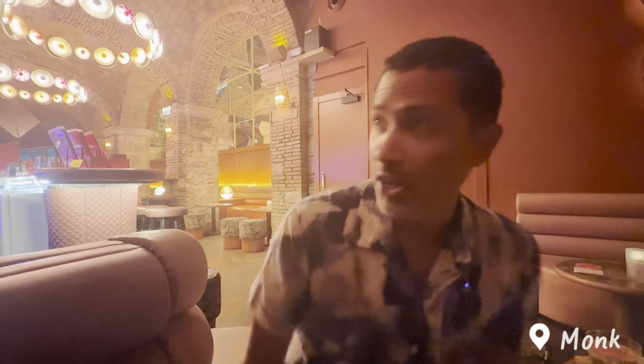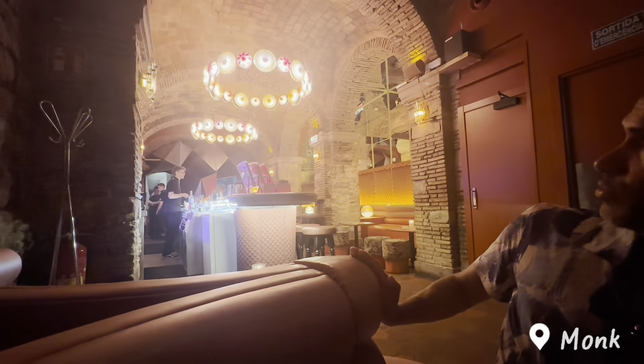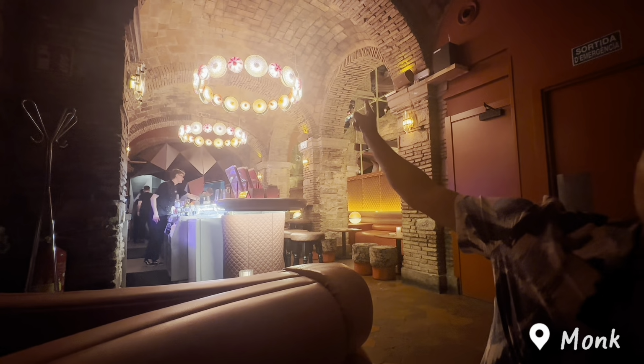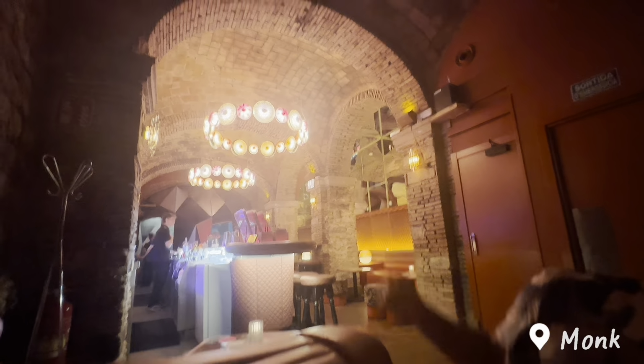We're inside of our second speakeasy stop here in Barcelona. This place is called, the music is really loud. It's called Monk, and it is also behind a little supermarket. They're playing like 60s music, I'd say. Music's pretty loud, but you can see the bar that way. Pretty interesting vibe. I'm pretty sure the chandeliers are donuts. I just noticed that. Right? They look like donuts.